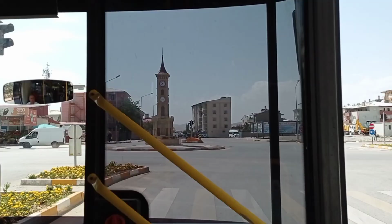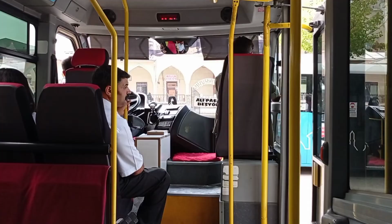I'm on the bus already now, but it's not the bus going to Gevas. Actually, I need to take a bus to the Otogar first, and then from there a minibus to go to Gevas. Finally, I have one minibus to the Otogar. Just got off the minibus. It cost 6 lira to get to the Otogar. They didn't stop at the Otogar. Need to walk 500 meters.